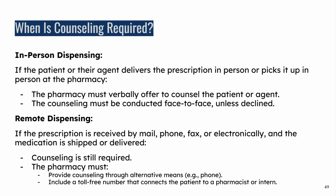2. Remote dispensing. If the prescription is received by mail, phone, fax, or electronically and the medication is shipped or delivered, counseling is still required. The pharmacy must provide counseling through alternative means, e.g., phone. Include a toll-free number that connects the patient to a pharmacist or intern.